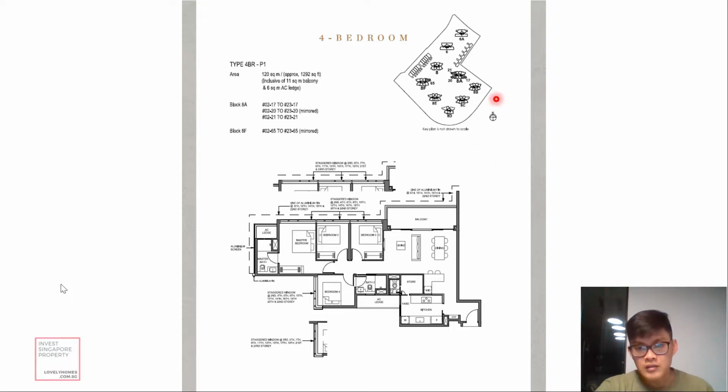And for stack 17, they didn't write here that stack 17 is also mirrored in that sense. You have to orientate that for stack 17, the balcony and this entire master bedroom portion is facing towards the pool. It doesn't make sense for it to be facing another stack. So that's basically what I mean.